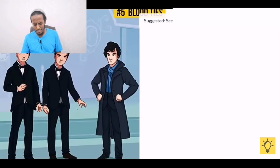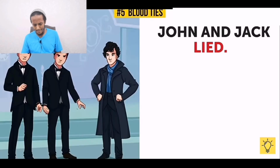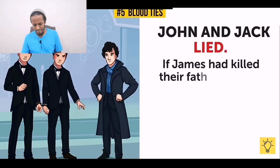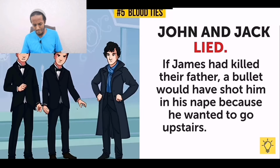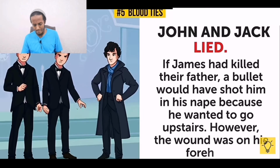Jane, the wife? John and Jack lied. If James had killed their father, a bullet would have shot him in the nape because he wanted to go upstairs. However, the wound was on his forehead.